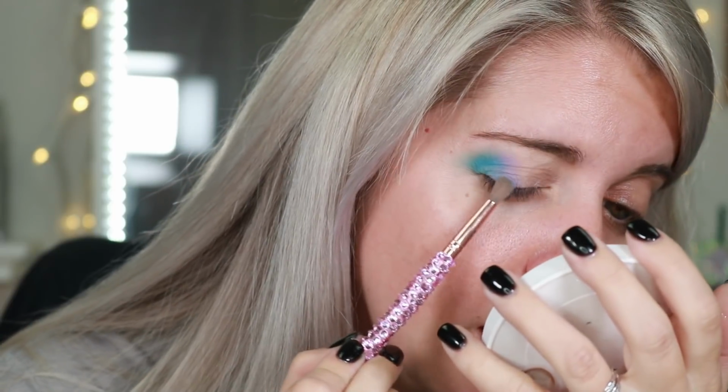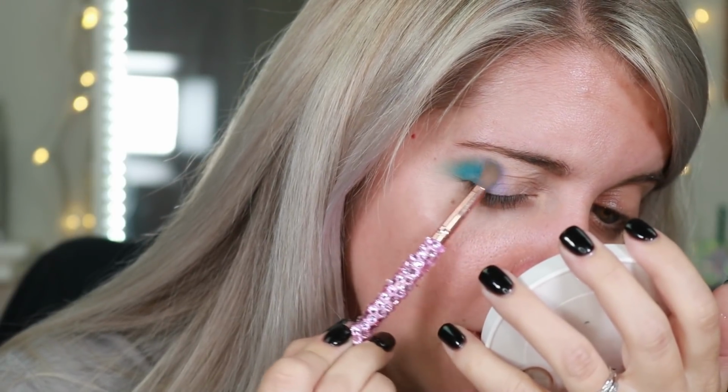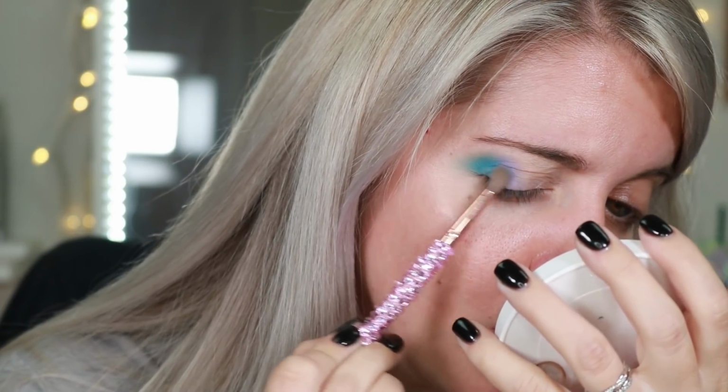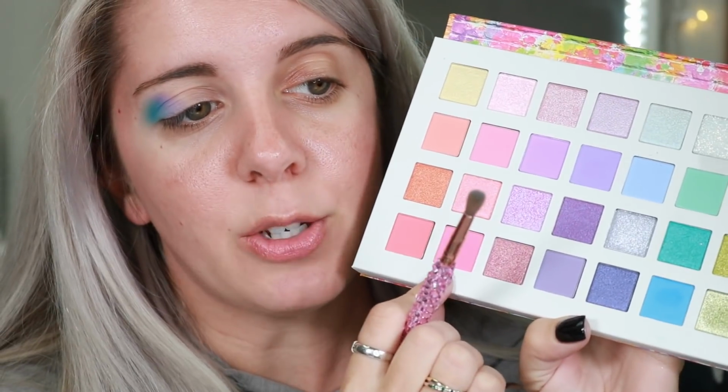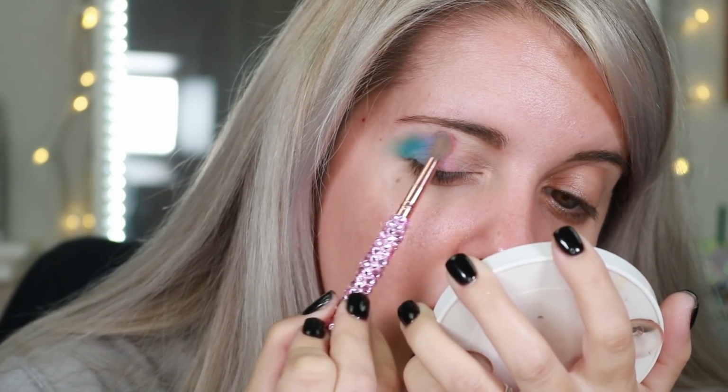Oh, these are blending really, really nicely. I'm trying not to take up too much space, but these are blending out really beautifully. And I'm trying to be as light-handed as possible because I don't want something too overwhelming, but just enough where you can be like, oh, bitch, that's pretty. All right, then we're going to go into this little pastel pinky coral shade right there. I have got to say, these are freaking beautiful.